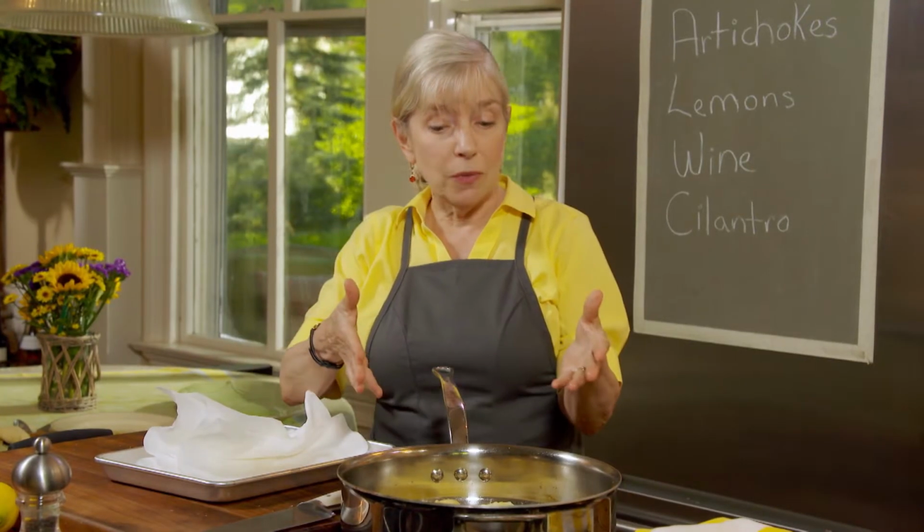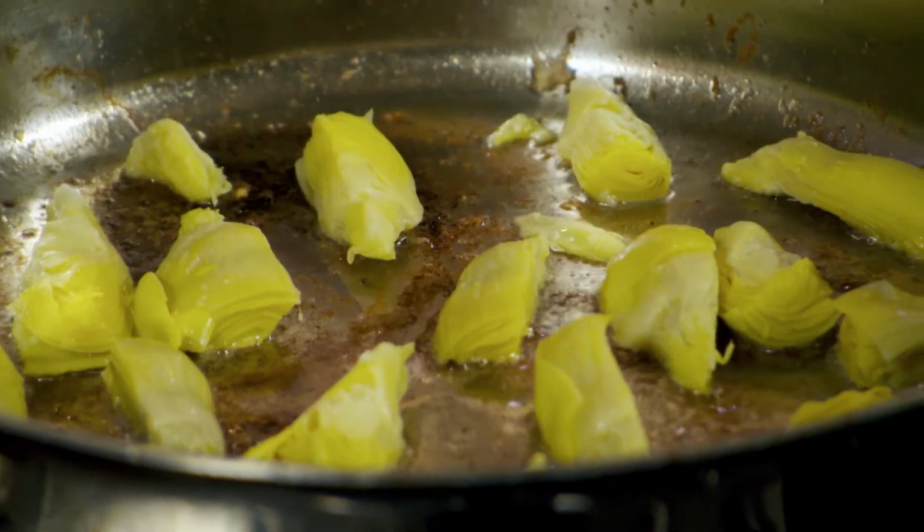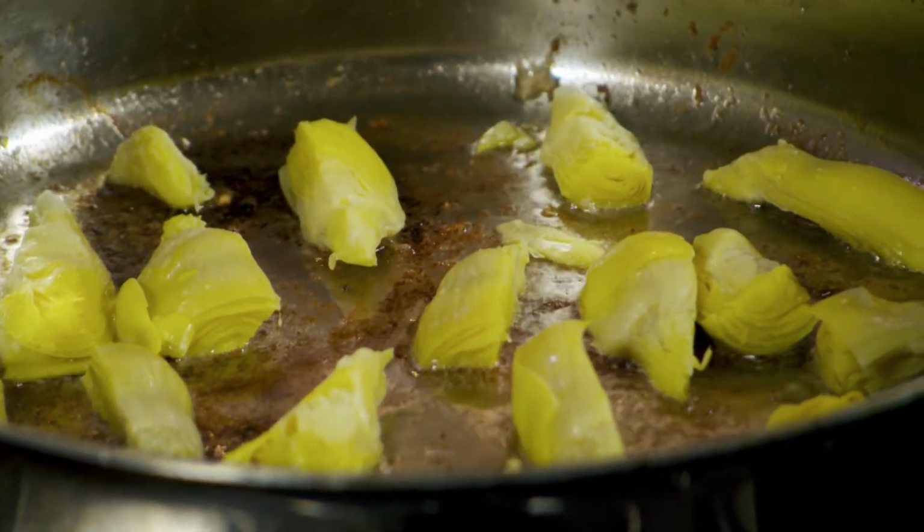Like anything else when you're browning, don't move it until it slides a little bit, which means that it's already developed a crust.